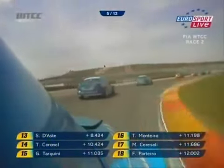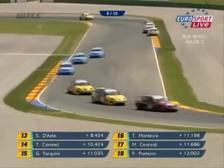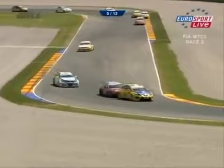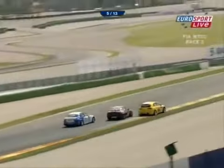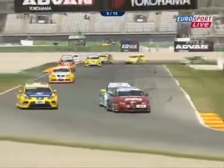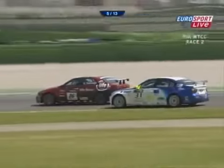2 of the 3 Chevys in the points at the moment. Rob Huff in 9th, but look at that, BMWs and Alfas, Seats, Chevrolets all close together. All the different manufacturers in the points, and Olivier Tielemans having a good run here. This is Michel Jourdain. He's trying to get past, and he's done it as well. And that's Sergio Hernandez, second in the Independents' Trophy. That's Rangoni's teammate. And he's on the inside, and Jourdain can't defend that. There's absolutely no way to hold them off.